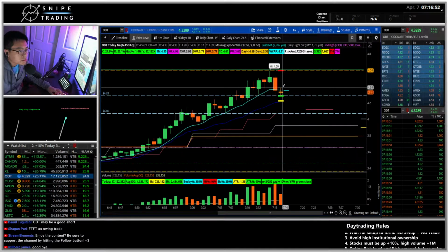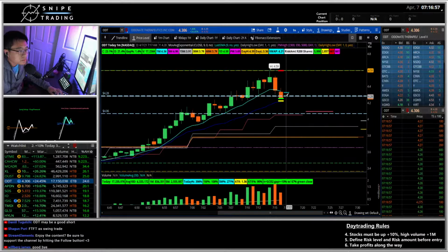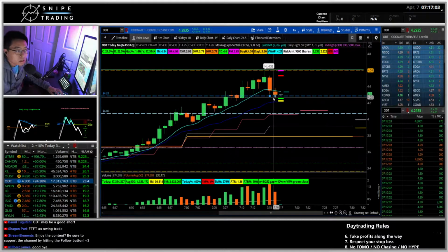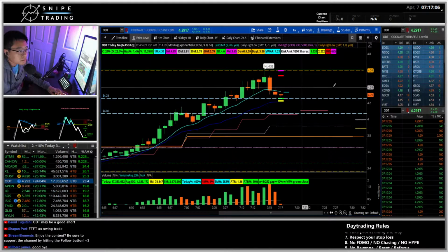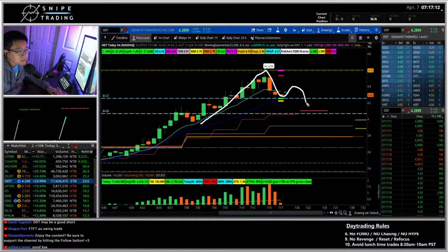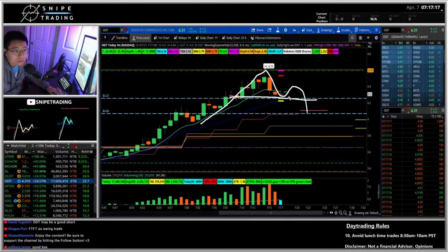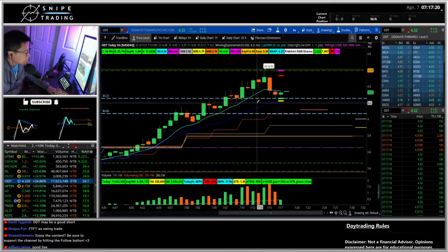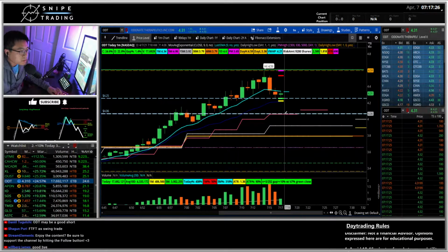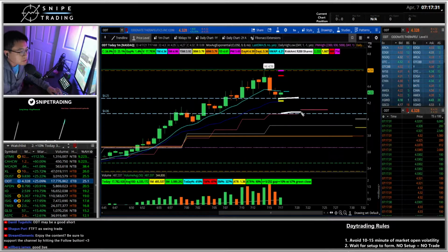So let's see if we get a small bounce here. Yeah, so it looks like it's not going to give us a setup. The setup would be a little bounce. Right now, the 5-minute 9 EMA is slowly catching up. So your potential profit is 19 cents here.